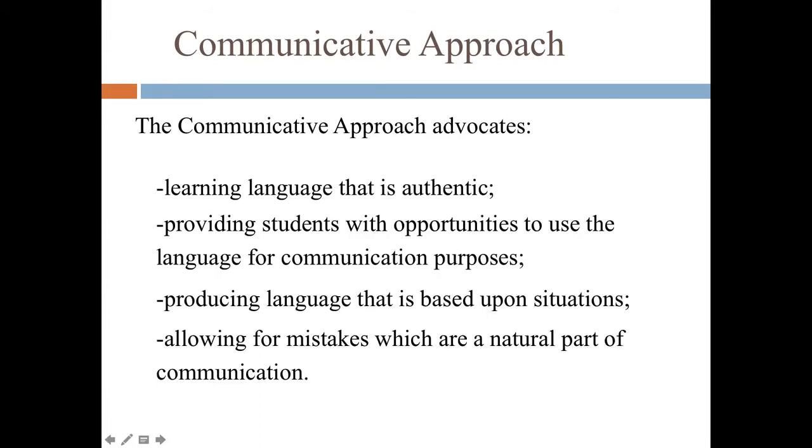The communicative approach further advocates that students learn language that is authentic. It also advocates providing students with opportunities to use the language for real communication purposes. The communicative approach also advocates that the production of language should be based upon situations, in our case, historical and cultural situations. It further maintains that mistakes are a natural part of communication.